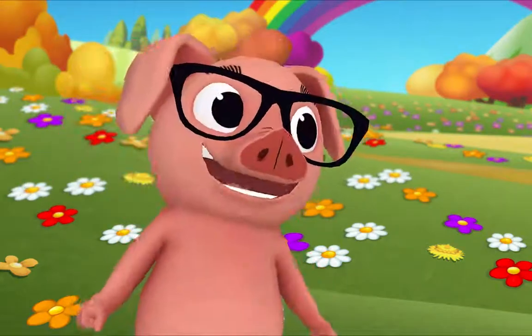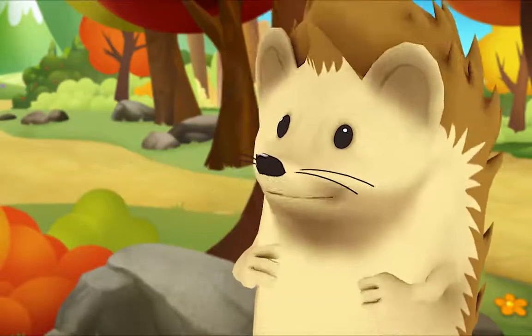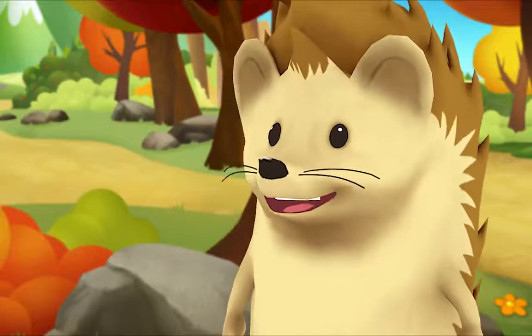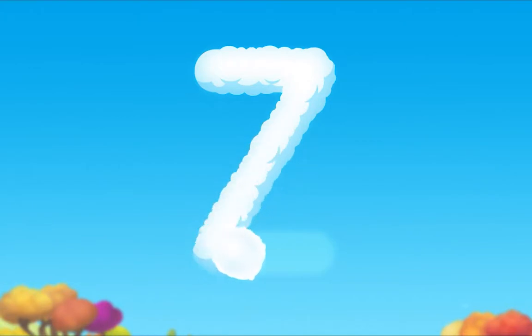Mr. Goose, can we trace a letter? Absolutely. Let's practice making the letter Z. Who can think of a fun way to do it? Let's make letters in the sky with clouds. Well, that sounds like a great idea. Hedgehog, show us how. Okay. Z. Great! I'll trace the next one. Z.